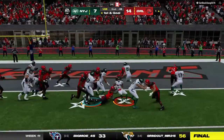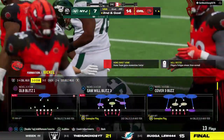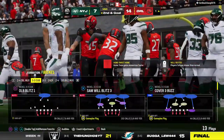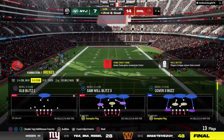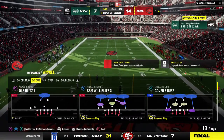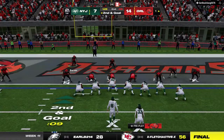Cook. No signal, and now they say he did not get in. He is stonewalled at the 1. Call it no gain, and it's going to be 2nd and goal. They're right there at the 1. No gain, but don't let that stop you. Line back up and keep going at them. If I'm them, I'm thinking about going at it 4 straight times.